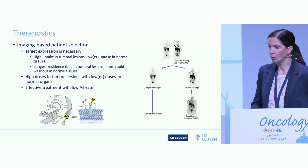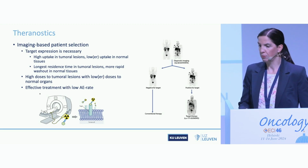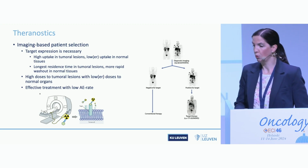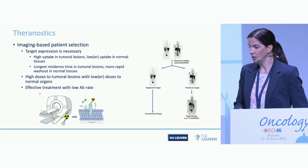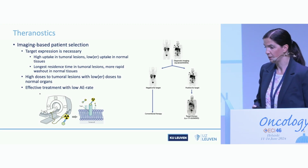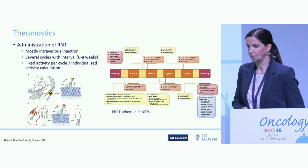The reason why we want to have high uptake in tumoral lesions and low or lower uptake in normal tissue, and also long residence times of our radiopharmaceutical in tumoral lesions and more rapid washout in normal tissues, is that we want to reach high doses of radiation to the tumoral lesions with lower doses to normal tissues, and therefore have an effective treatment with low adverse event rates.